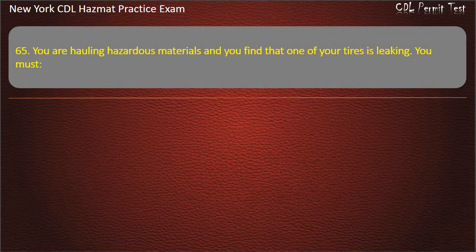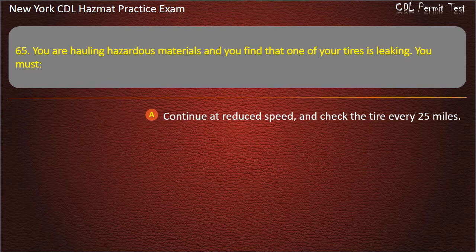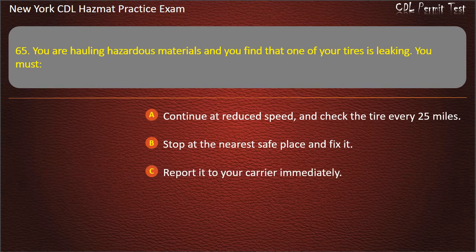Question 65. You are hauling hazardous materials and you find that one of your tires is leaking. You must continue at reduced speed and check the tire every 25 miles. Stop at the nearest safe place and fix it. Report it to your carrier immediately. Answer. Stop at the nearest safe place and fix it.